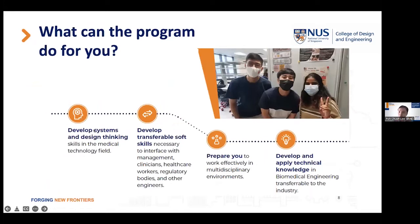And what can the program do for you? So essentially, we have structured the program in 4 key areas. Firstly, we enable you to develop the system and design thinking skill, particularly in the medical technology area. And secondly is to develop your transferable soft skills. Those soft skills that you need to interface with your management, with the clinicians, nurses, healthcare workers, including other engineers as well.